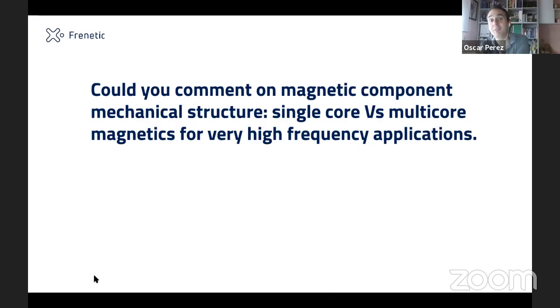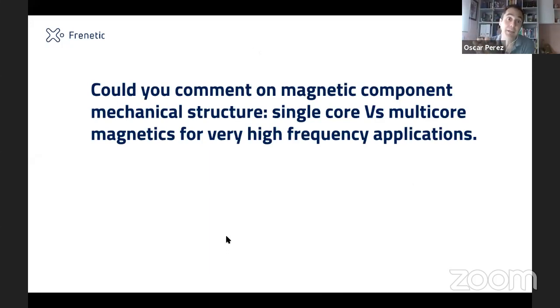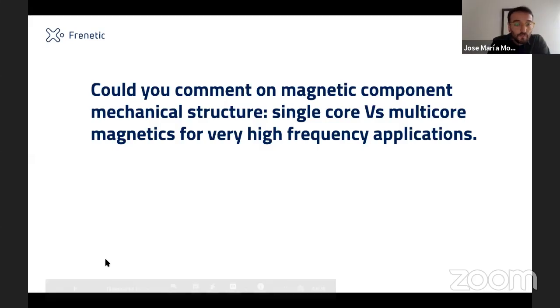Another way to see multi-core magnetics is, in the case where you have high current inductors with large gaps, you can make the gap divided in smaller parts. So using a so-called multi-gap solution. Of course, this is a real improvement, not only for high frequency, but for almost every frequency, because when you reduce the fringing flux on the gaps, you will strongly reduce the losses on the windings, because there is no field through the winding, and that will improve it. Okay, thank you, Oscar. Next one.